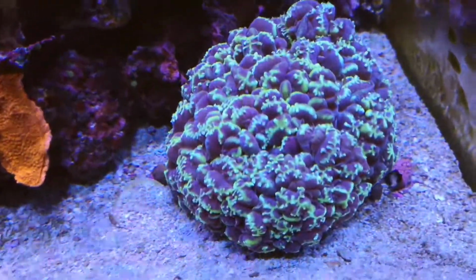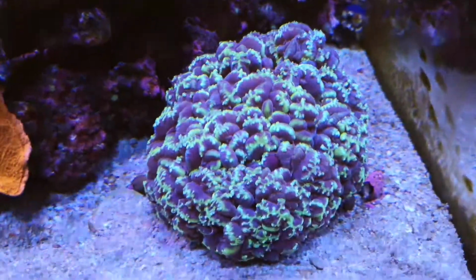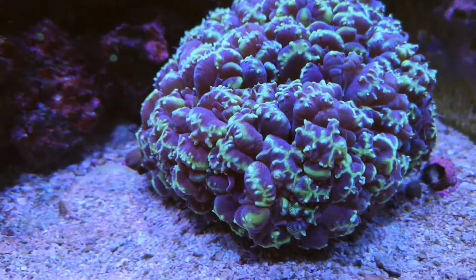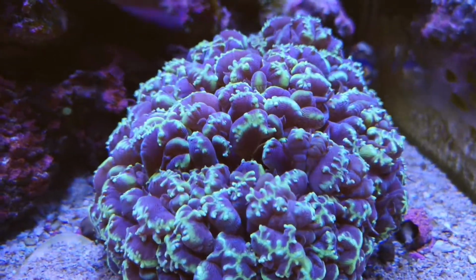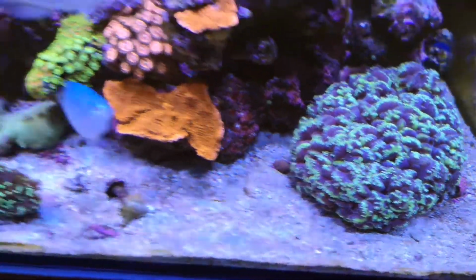And then my bubble coral, he just thrives. He's probably my best coral in my tank. Absolutely love the colours on this. Doesn't do it justice, but it's really good, that one.